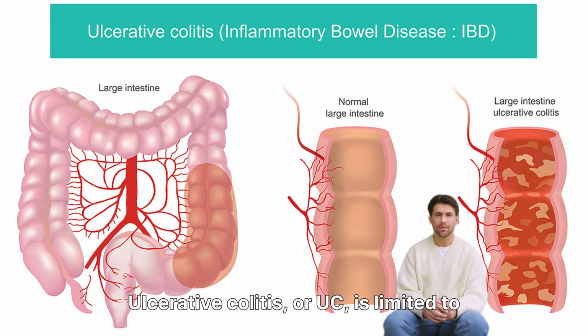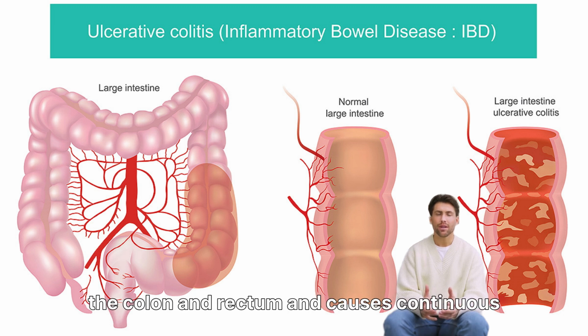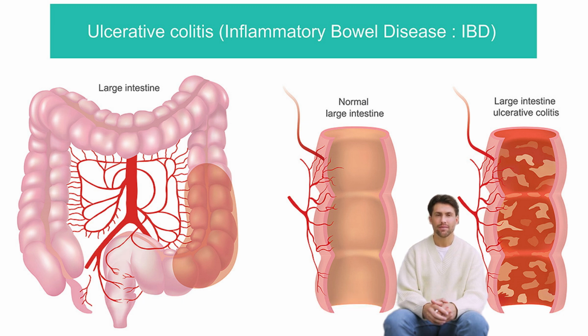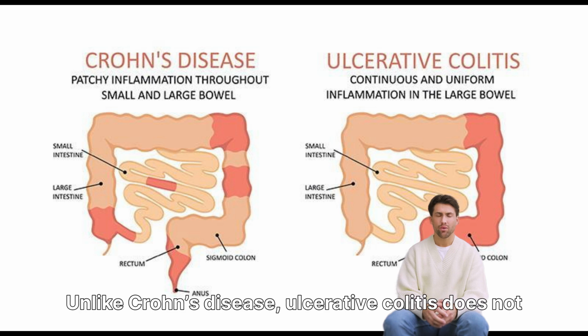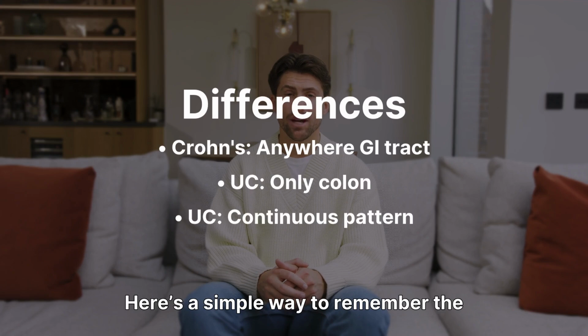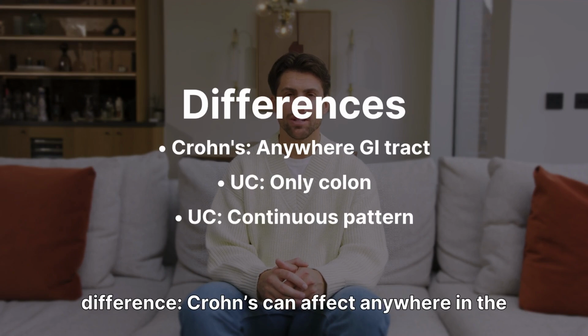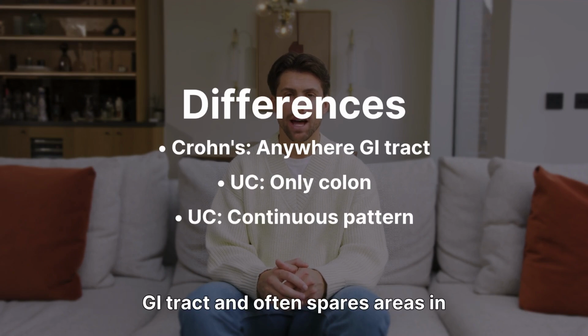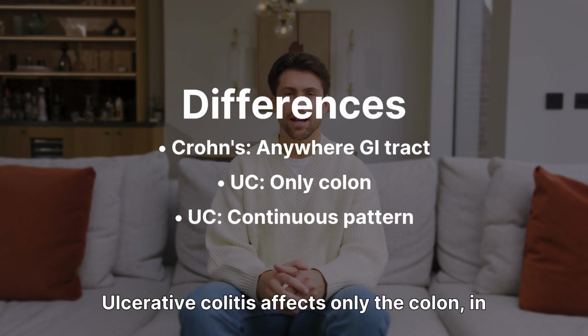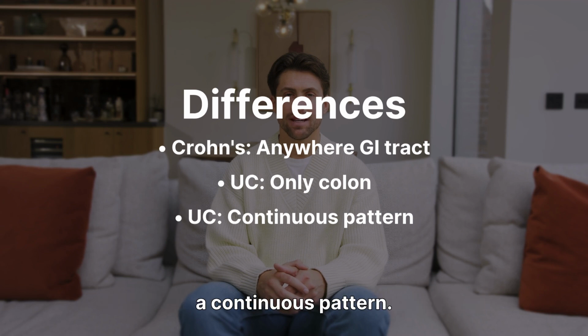Ulcerative colitis, or UC, is limited to the colon and rectum and causes continuous inflammation starting at the rectum and extending upward. Unlike Crohn's disease, ulcerative colitis does not affect the small intestine. Here's a simple way to remember the difference. Crohn's can affect anywhere in the GI tract and often spares areas in between. Ulcerative colitis affects only the colon in a continuous pattern.